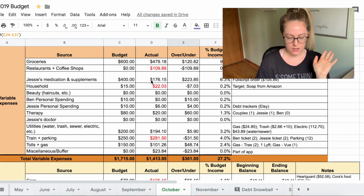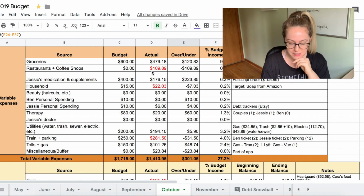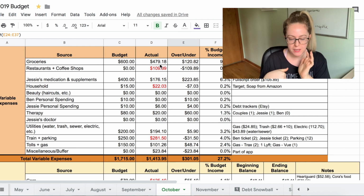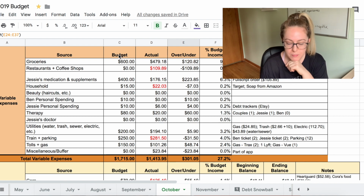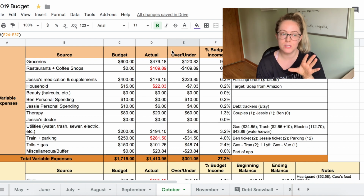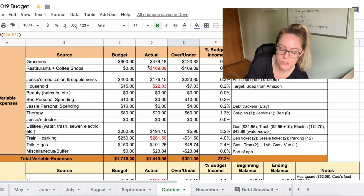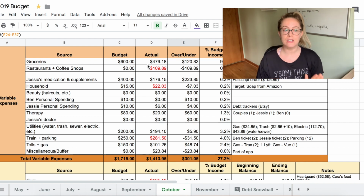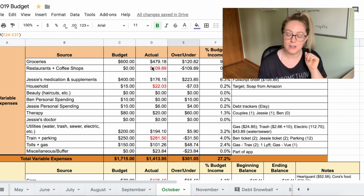Moving on from there, our variable expenses. We actually have started paying for our groceries as much as we can with cash from a different income source, which has been really helpful. So we didn't use this whole amount, which is great, but we actually spent over on groceries in October. We probably spent closer to $800 on groceries. So that was not great, but from what you guys are seeing, it looks like we went under budget, but I promise you we did not. We never go under budget on groceries.